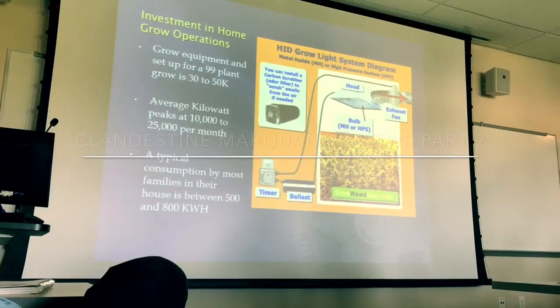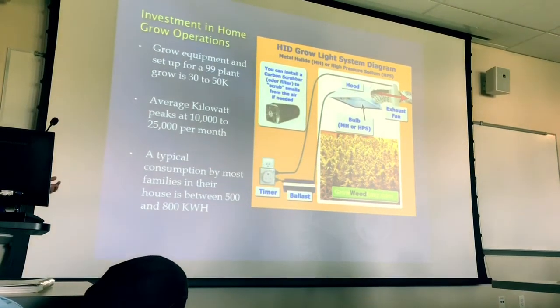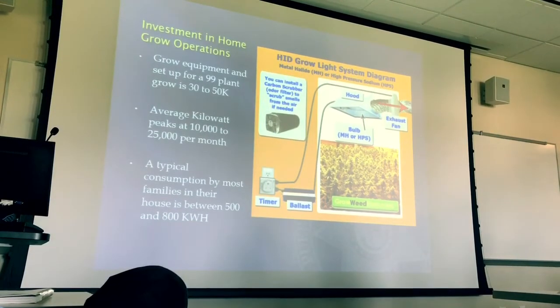It'll take you about $30,000 to $50,000 to set that grow up. Your average kilowatt peaks at about 10,000 to 25,000 per month. The typical household, between 500 and 800 kilowatts.